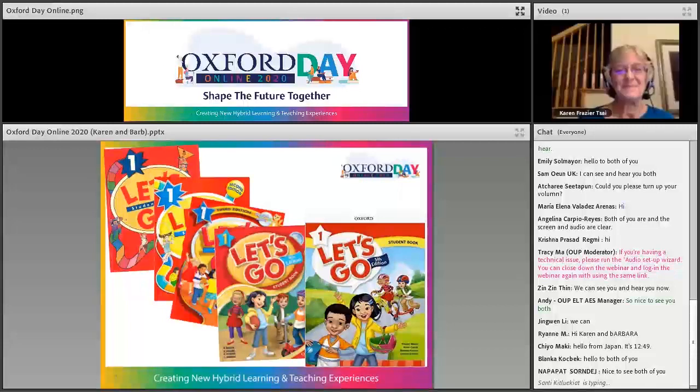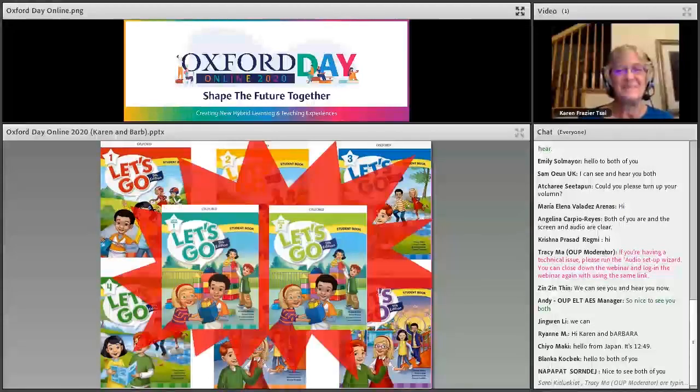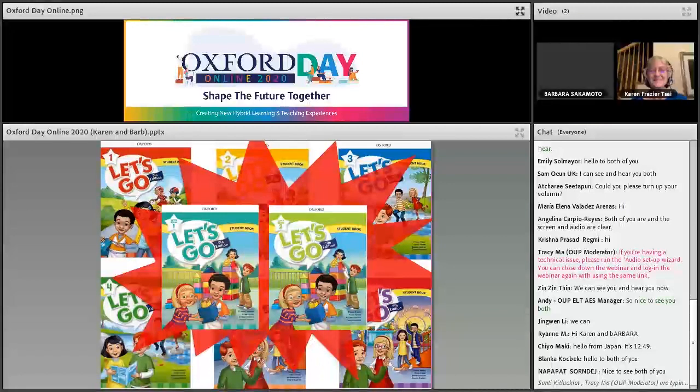We have always been 6 levels, and now we are 8. But we have 8 levels now, so that there are 2 kindergarten levels for us to help develop phonemic awareness and oral language foundation before we have to teach students how to read and before we start phonics.